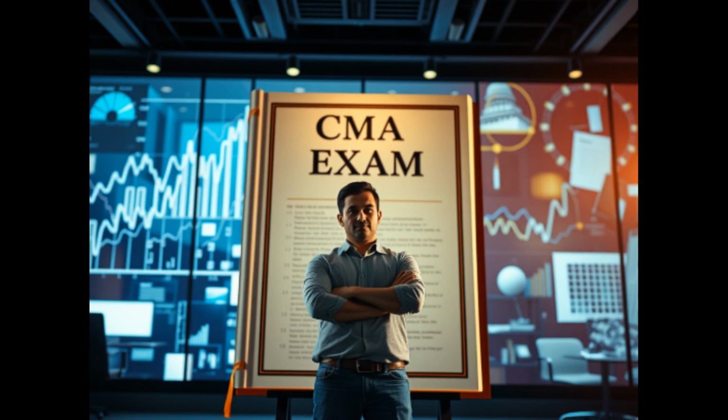Mastering multiple choice questions. The multiple choice sections of both exam parts require not just knowledge, but strategic approach.